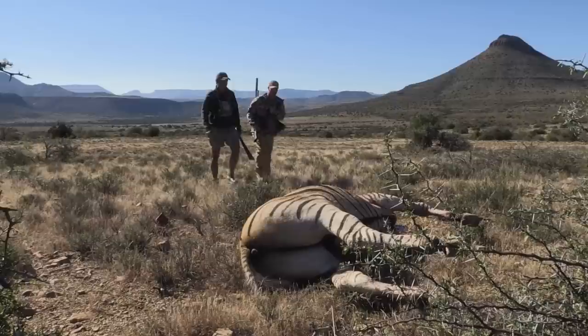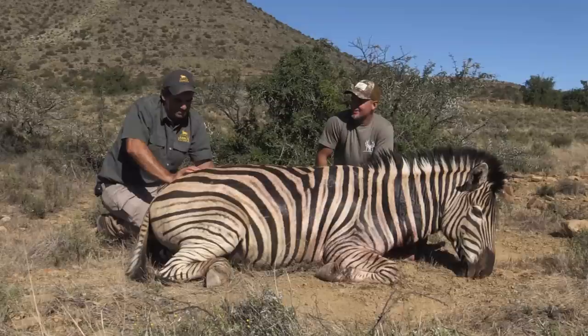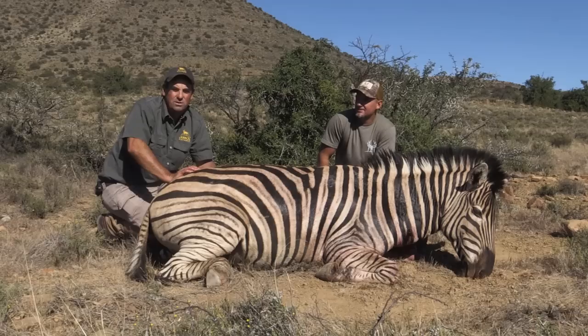There we go. What a steed. Good day, man. Well done. It took us a bit of a while to get him. We've been miles and miles on the property. We finally got an opportunity at a large group of zebras. Joe made a good shot and we eventually found him on the top of this little plateau here. Fortunately, we could drive to him here.